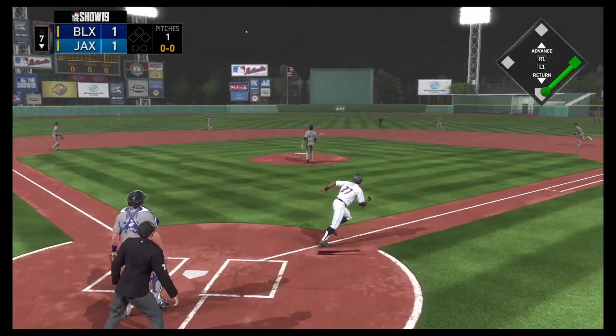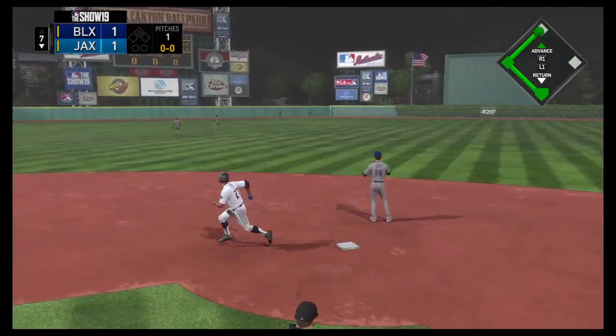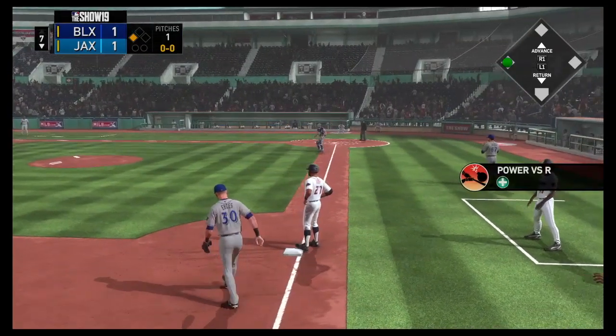Yeah, not much to get excited about with just a single notch on the scoreboard. And there's your go-ahead base runner right away as this is down for extra bases. And he will make it in safely. He's in at third as the go-ahead run.